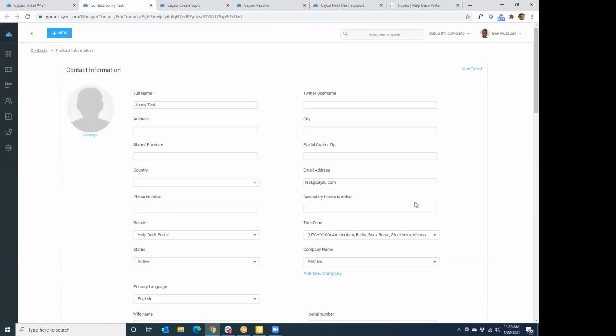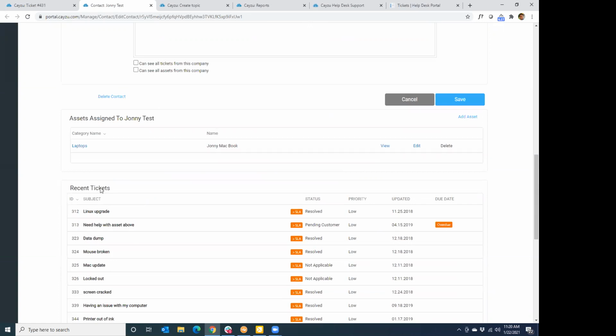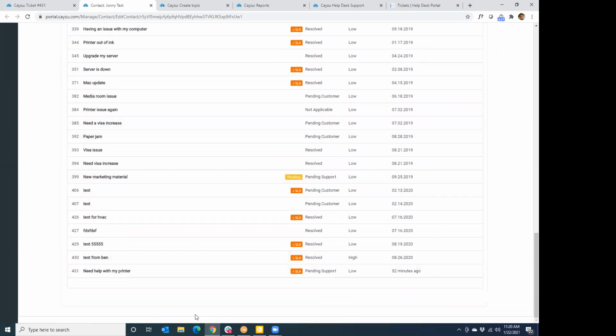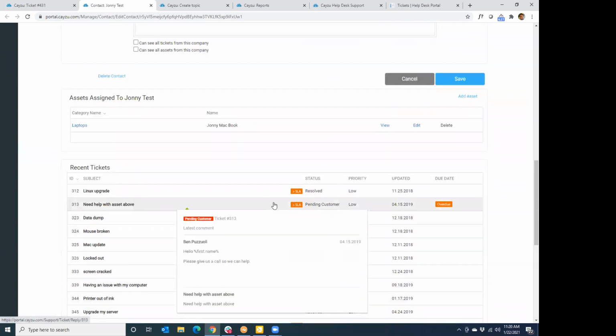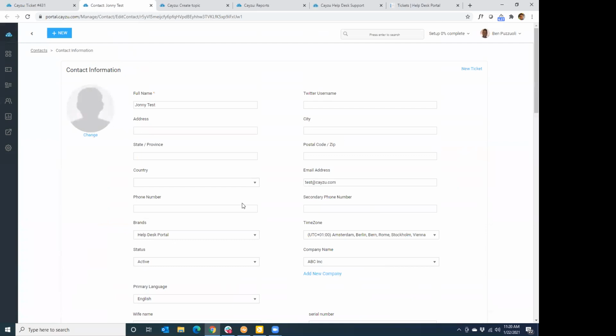Look at this as kind of like a contact card. In the contact card, we will have the associated assets if that's something you utilize, as well as all their past tickets. So the history will always be there as long as the subscription's active. We don't delete the data unless you delete it.